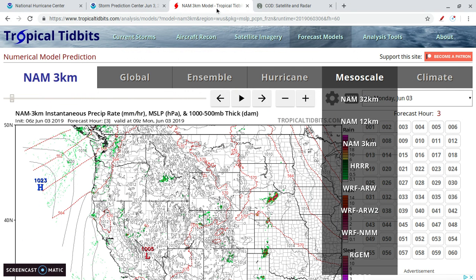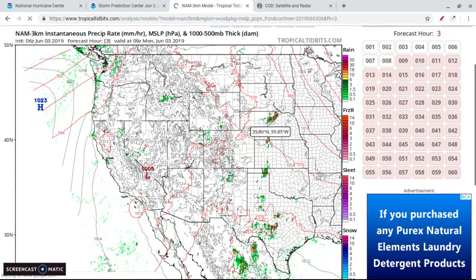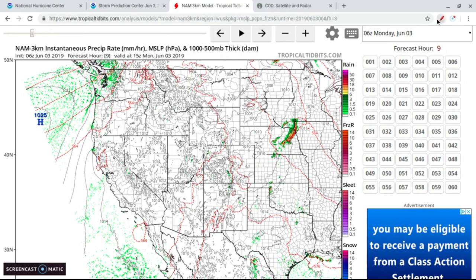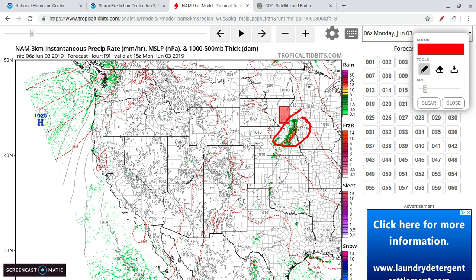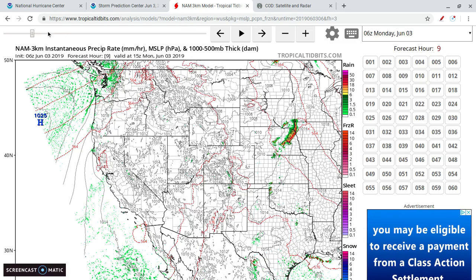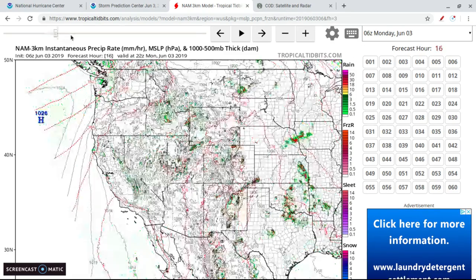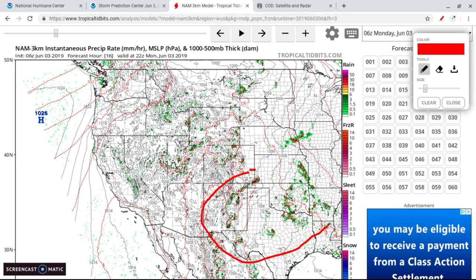But all right, then I want to show y'all the M3KN model for today. By this afternoon, you can see maybe a line that could go through Council Bluffs and Omaha, Nebraska. You can see it's moving. That's a bow line that could produce some strong winds. I don't know how it gives me a sounding for that much. Okay, and then that splits up, but then you could have all these individual supercells forming. You see all these little supercells. They remain in the line.